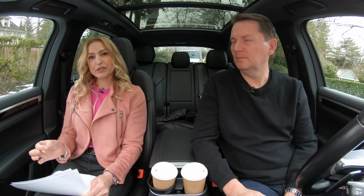Now, I've pulled a few numbers here just to kind of go back and forth between the two and the pricing. So the top trim... So these are Canadian dollars, right?